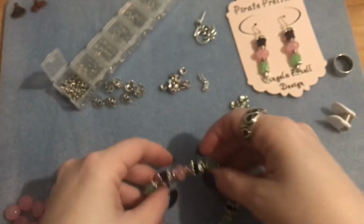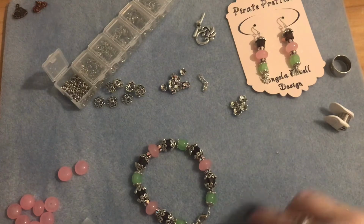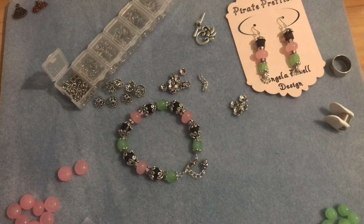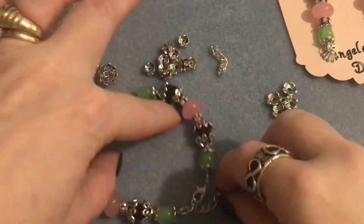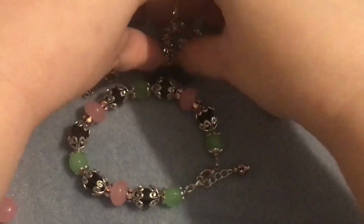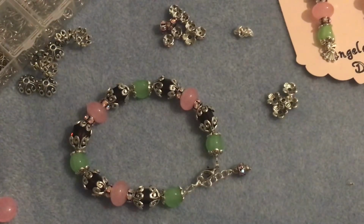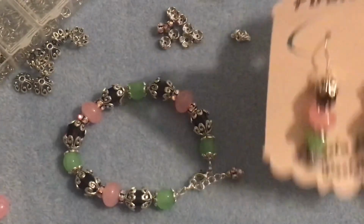I think it's perfect. Like I said, we ended with the green. It gives it a little touch of pink at the end, and it's not too big. It's small enough just to give it a little something extra. Let me see if I can get that in a shot for you. Move all this other stuff out of the way. And there is our bracelet to match our really pretty earrings for the 100-day project challenge.